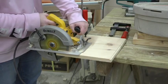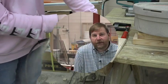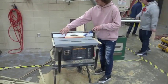I teach carpentry here at the high school. My pathway consists of 3 courses. Industry Fundamentals and Occupational Safety is the first. It's a basic safety course. The second one's Intro to Construction, and the third course is Carpentry.